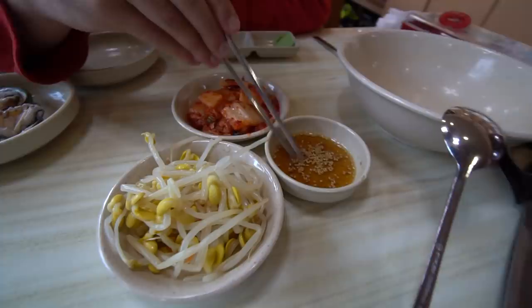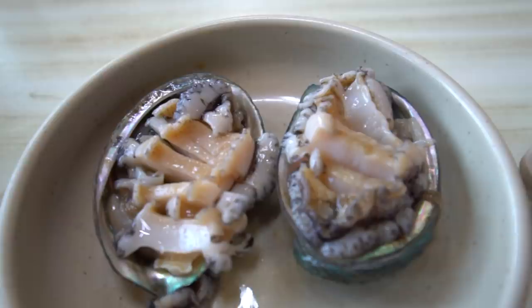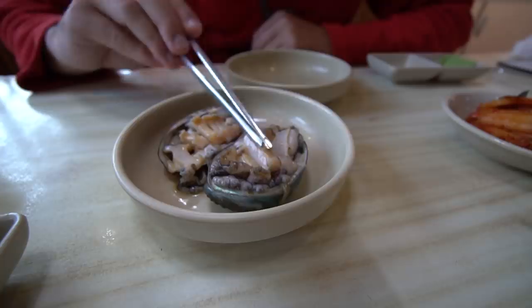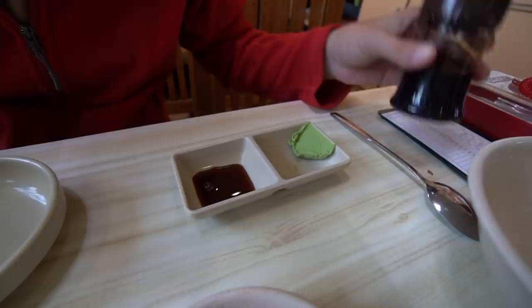We're still waiting for our other dishes to arrive, but we did just get served our abalone. So this is abalone sashimi, which I've actually never tried before, and I think you can maybe tell it's got a little bit of movement left to it, so it is extremely fresh. And I'm gonna pour a little bit of soy sauce over here into my tray, and I'm gonna try this abalone sashimi. Let's go in for a piece right in the middle.